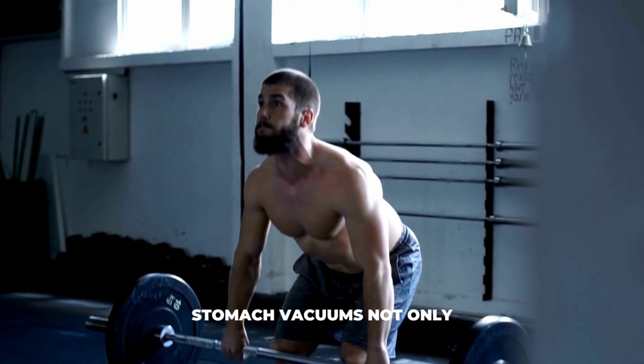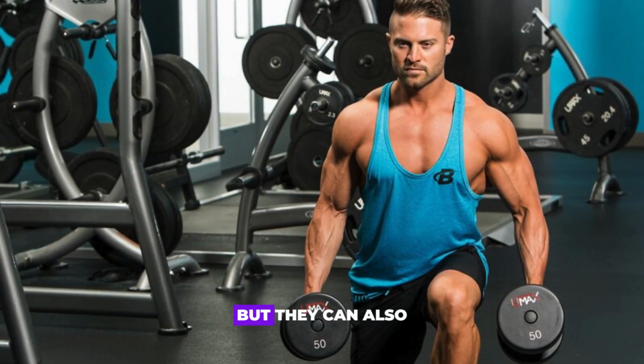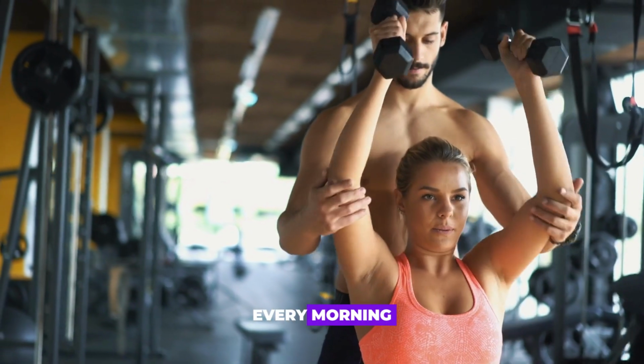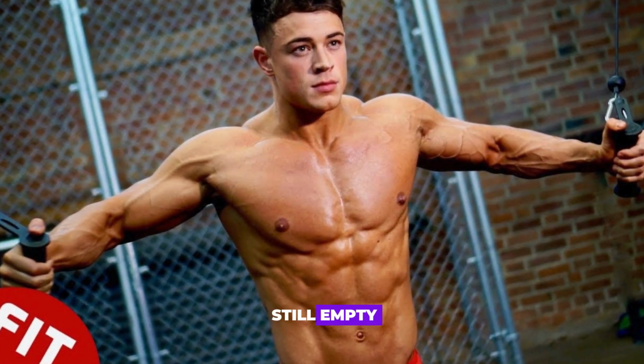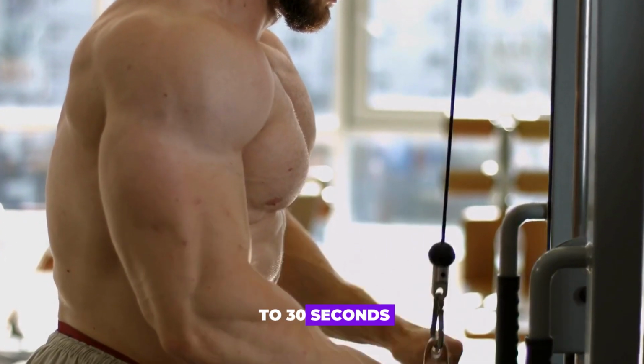Stomach vacuums. Not only will they strengthen your core and help remove back pain, but they can also give you the look of a smaller waist. Every morning before you eat any food or drink any water, while your stomach is still empty, do 4 to 5 stomach vacuums and hold for 10 to 30 seconds.